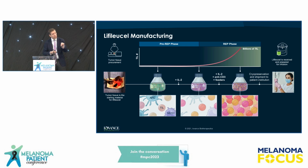But they're dropped into the flask to help the immune cells, your T cells or your TILs, to expand up to higher numbers. And there's a so-called REP phase that you can see at the top there. That stands for rapid expansion. And that's a phase where, once you've dropped in this cocktail, there's rapid expansion of the TILs, or the T cells, in the flask. And at the end of a 3-week period for lifileucel, you end up with a flask with many billions of TILs.